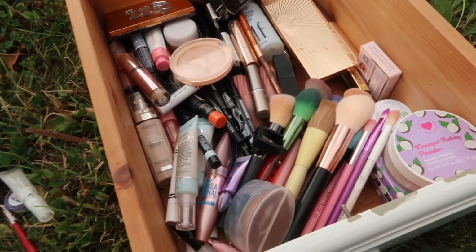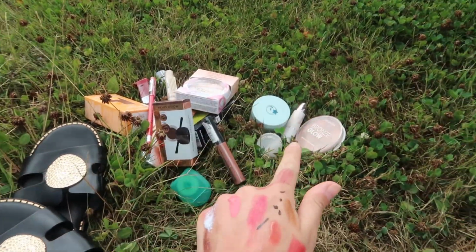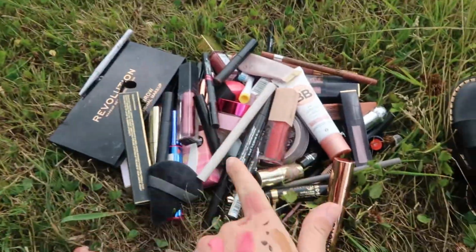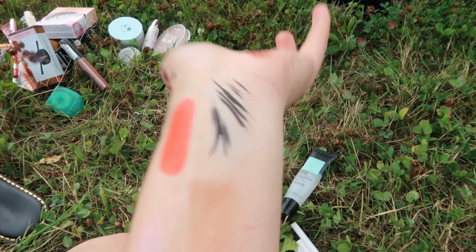Basically, this is where we're at. And I think that looks so much better and so much more manageable. We've got the donation pile, the still to be decided, the bin pile, and the aftermath. Look at that, that looks quite cool.